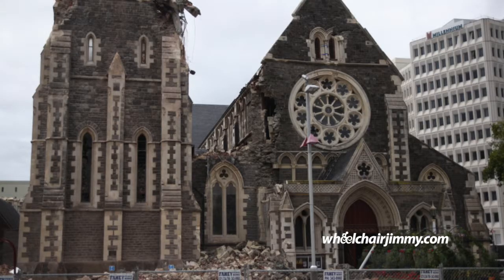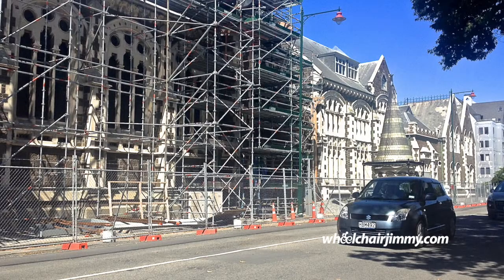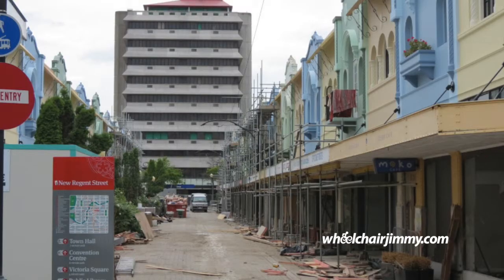Now, the earthquakes of 2010 and 2011, they just devastated Christchurch with 185 people killed and 80%, really 80% of all buildings were lost, including hotels, restaurants, and retail. As a travel advisory, if you're a wheelchair traveler, after the earthquakes, I'd be mindful about booking any long-term relaxing vacations at Christchurch. It's going to take them years to rebuild, and right now it's just not wheelchair accessible.